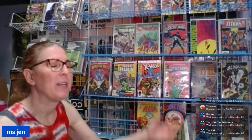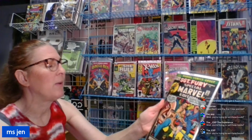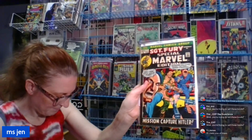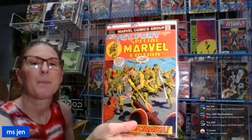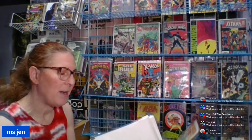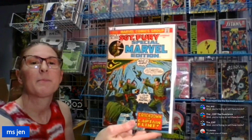Okay, Sergeant Fury, starring in Marvel Special Edition. These are mid to low-grade books, very affordable. This one is number 7 from 1972. They have a mission, and it's just $10 for that. And then number 8 is in the same condition from 1973 on Okinawa, and that one is $8. And then I've got number 9. This one's in much better shape, but it's still kind of mid-grade-ish. This one says Crackdown of Captain Flint, and that one's $10.